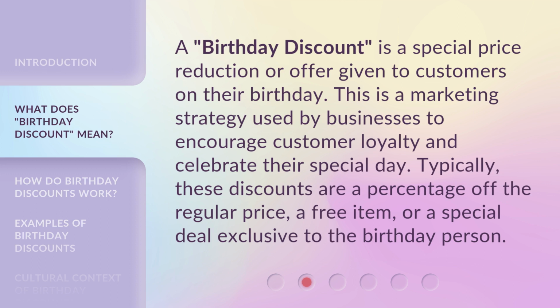A birthday discount is a special price reduction or offer given to customers on their birthday. This is a marketing strategy used by businesses to encourage customer loyalty and celebrate their special day. Typically, these discounts are a percentage off the regular price, a free item, or a special deal exclusive to the birthday person.